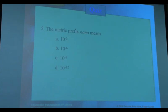The metric prefix nano is which one? C, -9, right? Pico, D, -12.